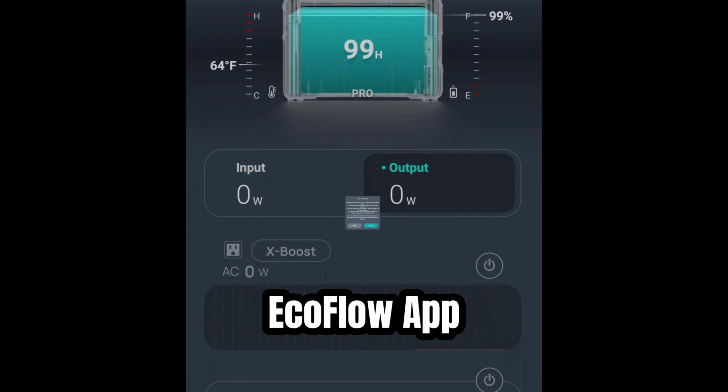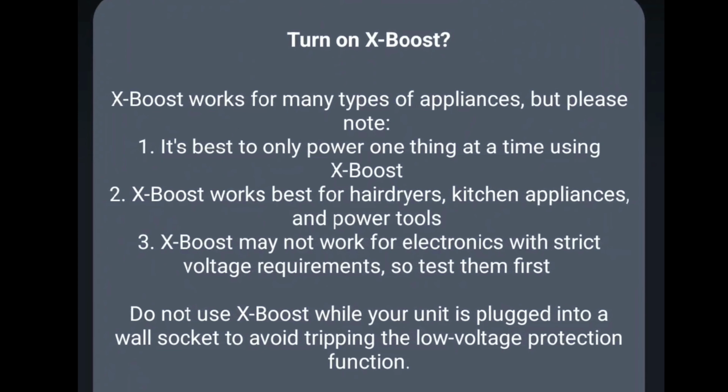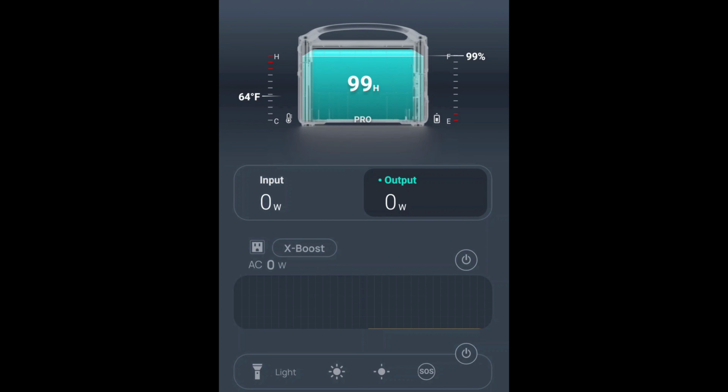Really, it can be used to power just about anything you need as long as you don't exceed the max wattage allowed. Just make sure that whatever you're plugging in is below the max watt output. It does have what they call X-Boost technology, which when you switch to this mode, apparently you can power devices up to 1800 watts. This is not something that I've needed, so I have not tried it yet.